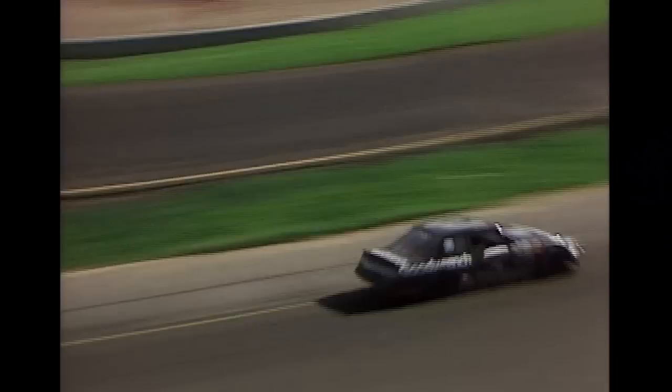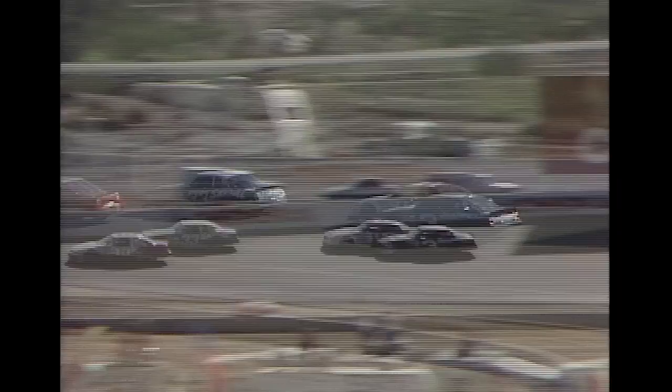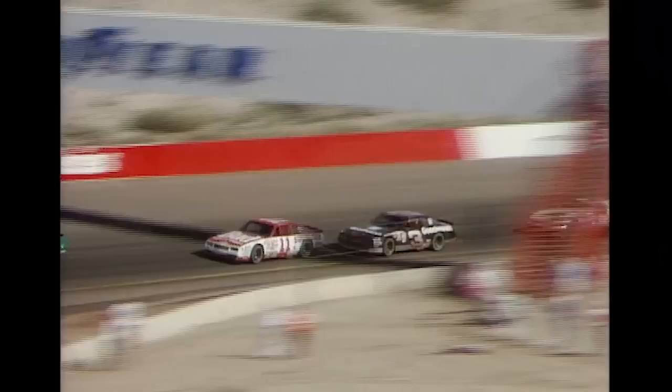Here's the green, and Marlin leads through corners number one and two with Bill Elliott running second and Rusty Wallace in third spot. Fourth is Ricky Rudd, and in fifth is Jeff Bodine. We'll watch Dale Earnhardt move up through the traffic, going to the outside of the number 10 car, driven by Ken Bouchard. Now we'll challenge the 11 car, driven by Terry Labonte.